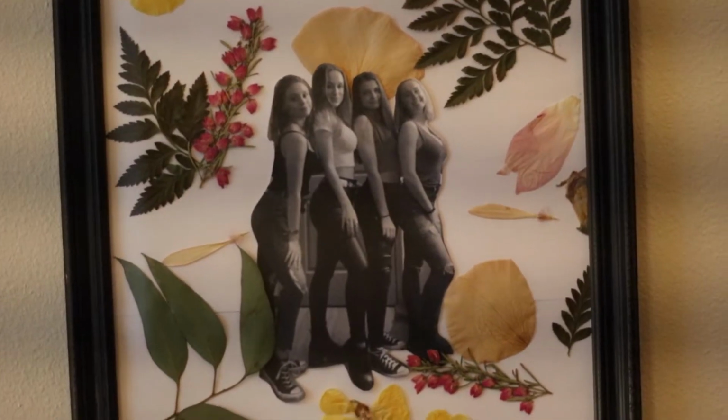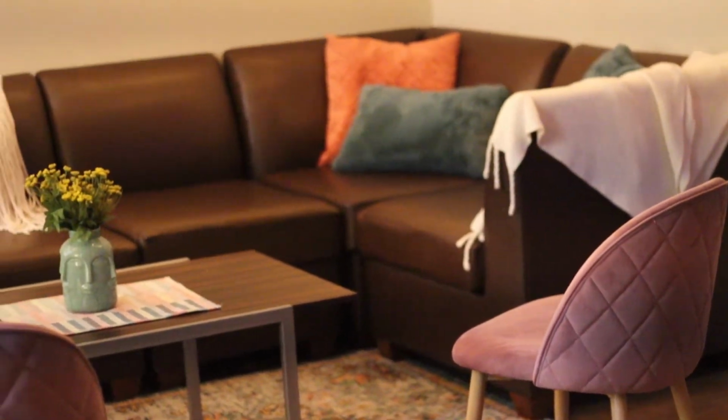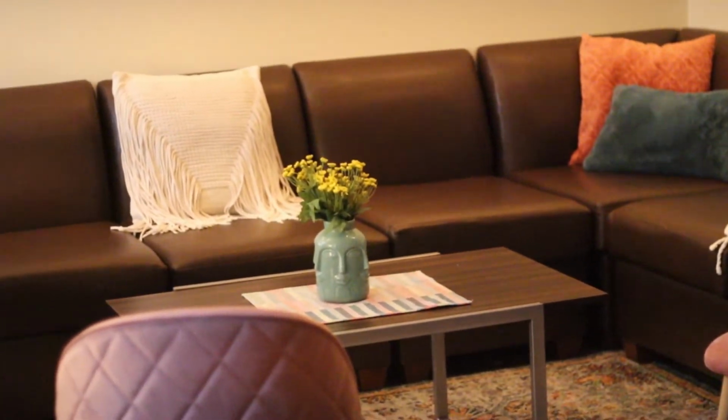So when you first walk in, you'll see our living room where me and my roommates hang out with all of our friends. I have these two chairs I just got at Walmart. They were only $100 for two chairs, so go to Walmart for all your interior design needs. That way we can have more of a community feel when we're all sitting together and hanging out.